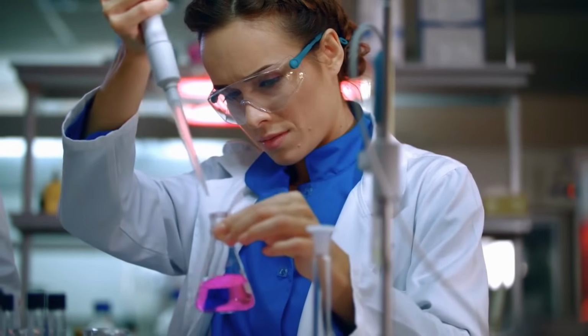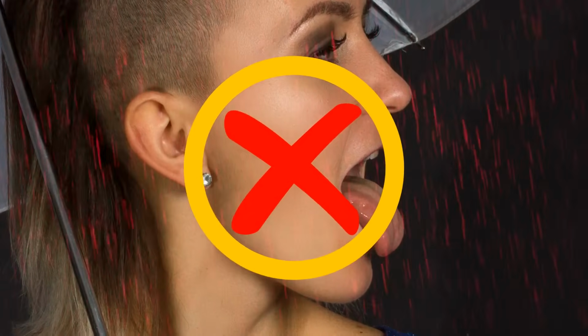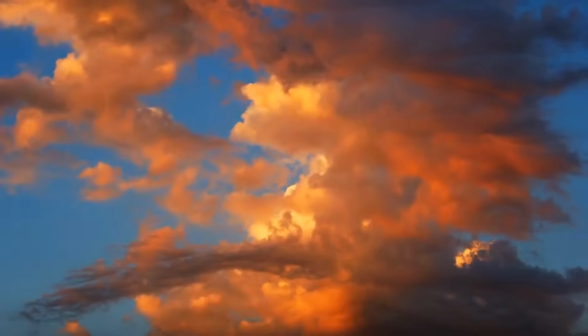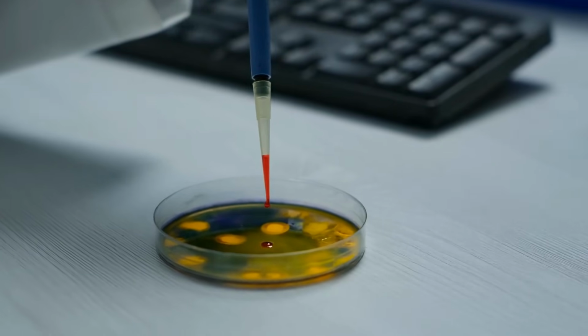Researchers have found this unusual rain is stained either by dust or algae, so don't try to catch any on your tongue. Scientists aren't entirely sure how the algae got all the way up there. This does make events like this a little unsettling.